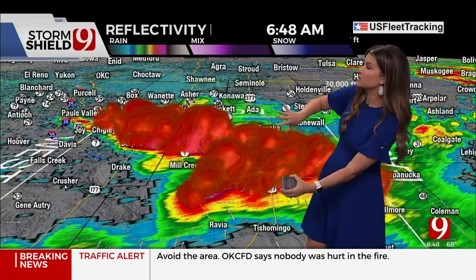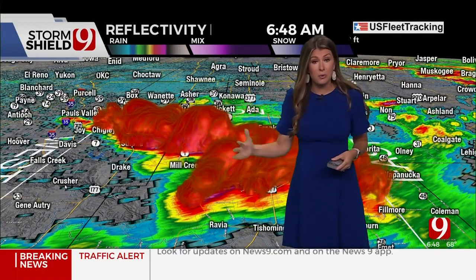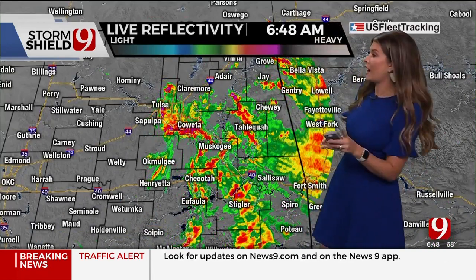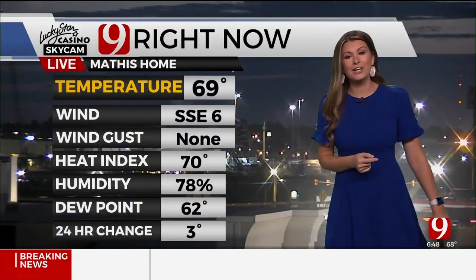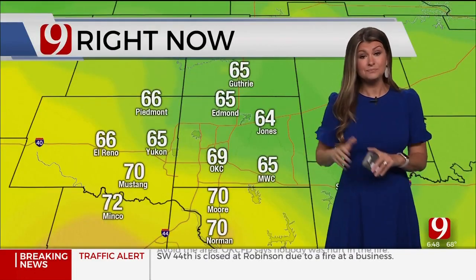The height of those storms, if you take it and look at it in 3D, some of the tops are getting 35 to 40,000 feet, which can sustain some hail and sometimes can produce winds to 45 or 50 miles per hour. But not severe. Intense lightning at times off in eastern Oklahoma. All is well on our Lucky Star Skycam network. Our Mathis home cam pointed at the state fairgrounds. Gates open at 10, and it does look dry and very nice today.